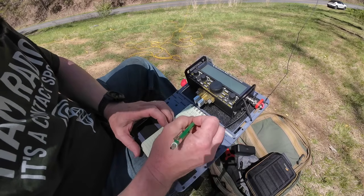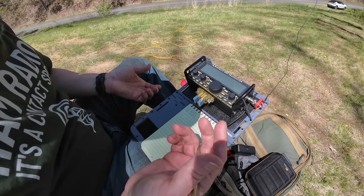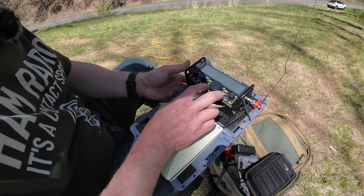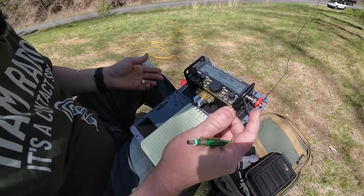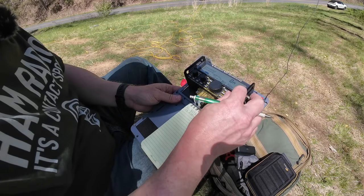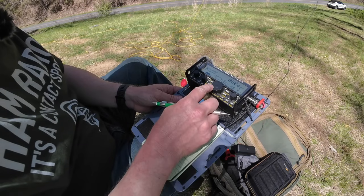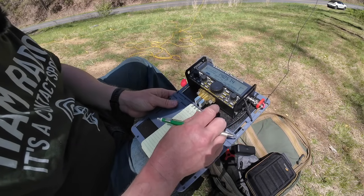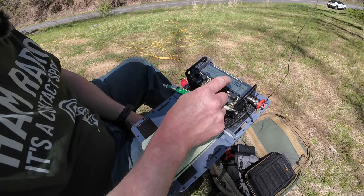Okay, I think we're gonna start. You know, I'm gonna start on the high bands. I don't think that conditions are actually that great today, but I'm still gonna try to start on the high bands, I think. I will need to have my ATU engaged. ATU mode, auto. Because this is a totally random wire antenna, it totally relies on the ATU to make matches.